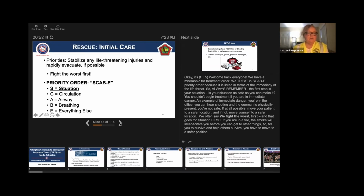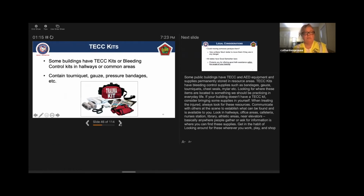Another example is if you're in a fire. Paul mentioned this, but it bears repeating, the smoke is going to incapacitate you before you're going to get to any other kinds of treatment. So for you to survive, and then for you to help others survive, you're going to have to be ready to move to a safer position. And as Douglas mentioned, this can change. So you might be in a safe spot and you might need to be ready to move. You need to stay adaptable.